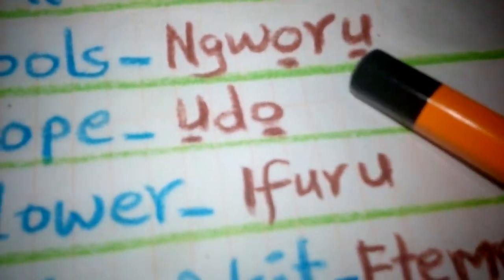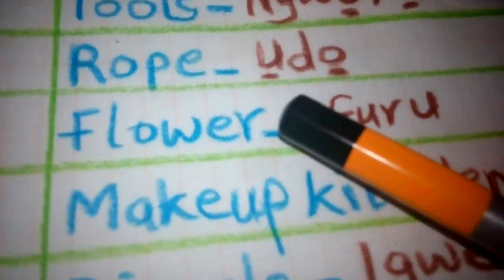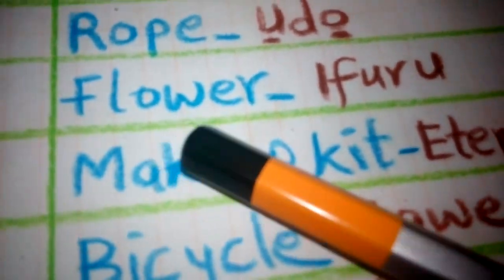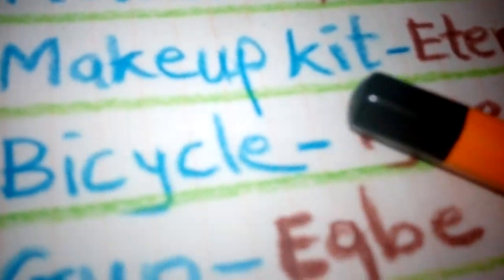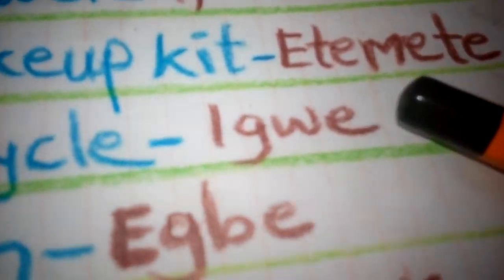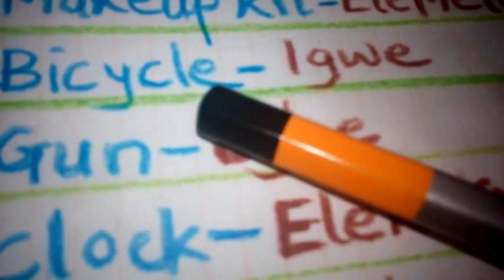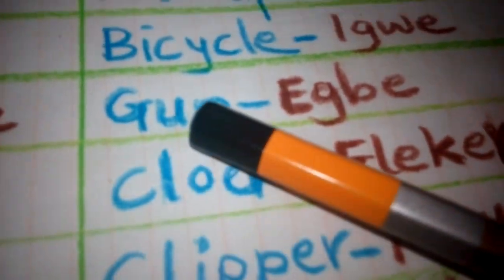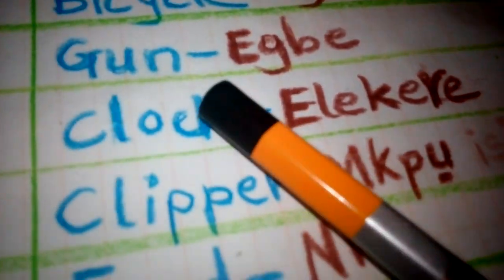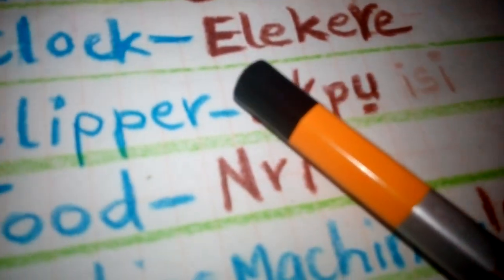Tools, ngwa oru. Rope, udo. Flower, ifuru. Makeup kit, etemete. Bicycle, iwe. Gun, ewe. You're not supposed to have a gun in your house, okay? Gun, ewe. But some people have ewe in their house. Clock, elekere.